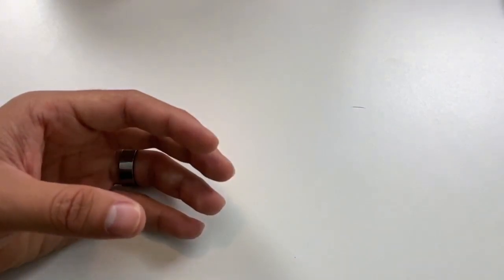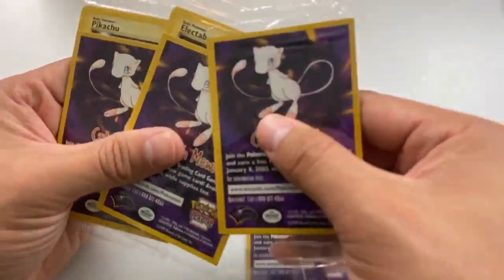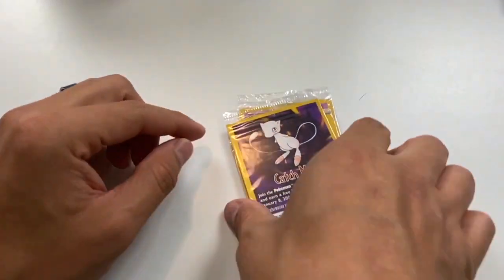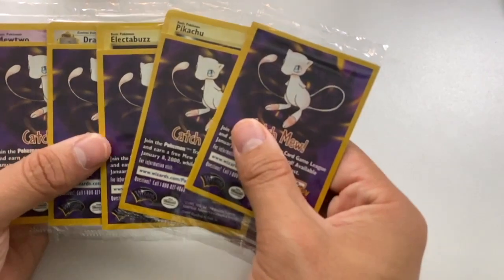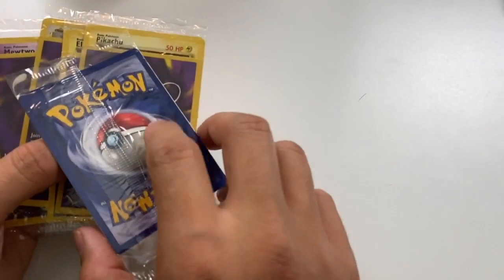Here's some other old movie promos right here. So like this is a Mewtwo, Dragonite, Electabuzz, Pikachu. I believe this other last one is another Pikachu because I really like Pikachu. So I got these promos sealed. I really like these guys. I was opening them on the channel as well because I was looking for the misprints. But then I found out from TCA Gaming that the misprints have another sleeve on the other side. So I don't have any of those. So these are kind of just better left sealed for me right now.